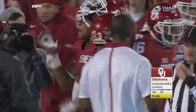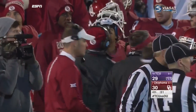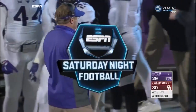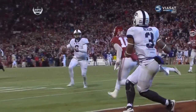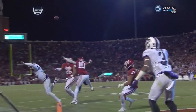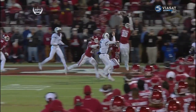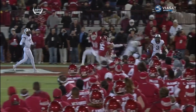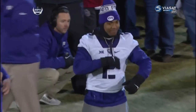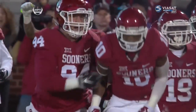Stephen Parker makes the play of the game right now. Obviously, Gary Patterson thinking, with our backup quarterback and all of our injuries, we've got momentum. Let's go for the win here. Kohlhausen has played beautifully down the stretch, but an excellent play by Stephen Parker. Just reading the quarterback's eyes, timing his jump, and making the play. So now we're going to see an onside kick upcoming.